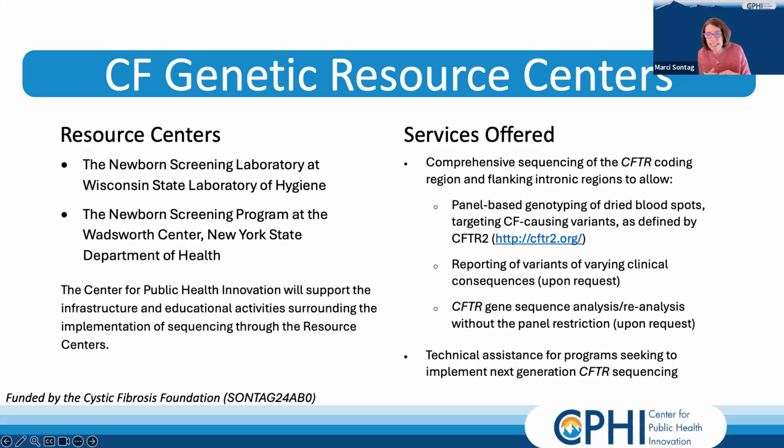We'll be sending out more information shortly on the listservs, but they'll be offering panel-based genotyping. You can be looking at variants of varying clinical consequence, the VVCCs. You can do various different things. Or if you say, we're close to being able to do sequencing at our institution, we need some technical assistance, they will also be available for that. This is a really exciting opportunity for us to help programs who are ready to move towards sequencing and just don't quite have the resources or capabilities yet to help you get there, either by sending your specimens to New York or Wisconsin, or by doing it in-house and getting additional technical assistance from those programs as well.